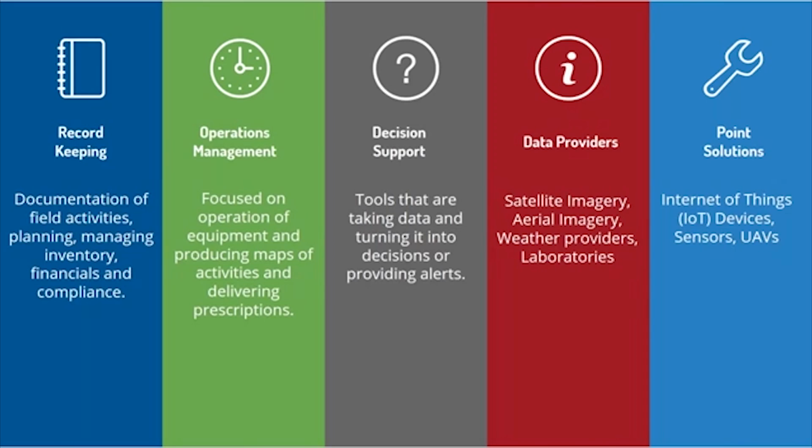What's the equipment doing? Now let's get maps of our activities and let's get some prescriptions. There's also decision support. So when data comes in, either it's an alert or it helps you make a decision, or it decides for you. If it's within this range, it comes up green. If it's within this range, it comes up yellow, right? That's decision support.